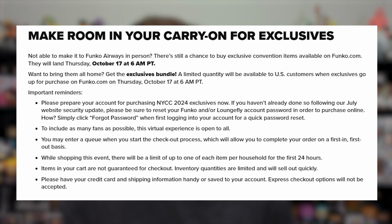And then lastly, please have your credit card and shipping information handy or saved to your account. Express checkout options will not be accepted. I cannot urge you enough to be paying attention to that. That means express checkout options like Apple Pay, for example, will not be available. You will have to manually type in your card or have it saved to your account.